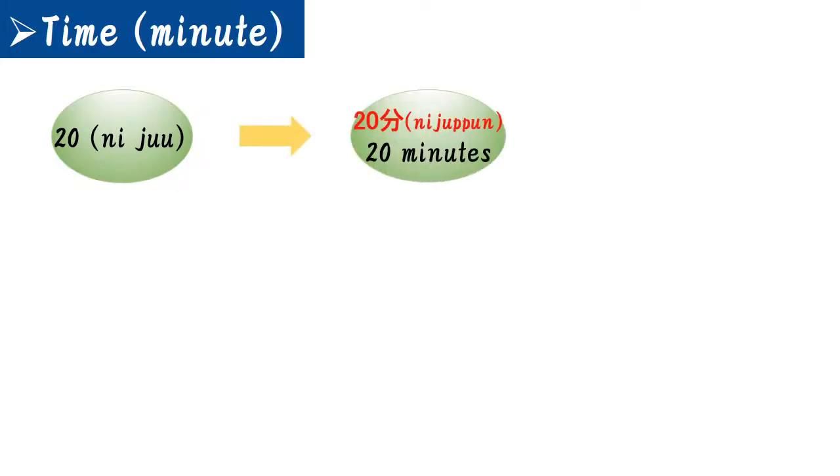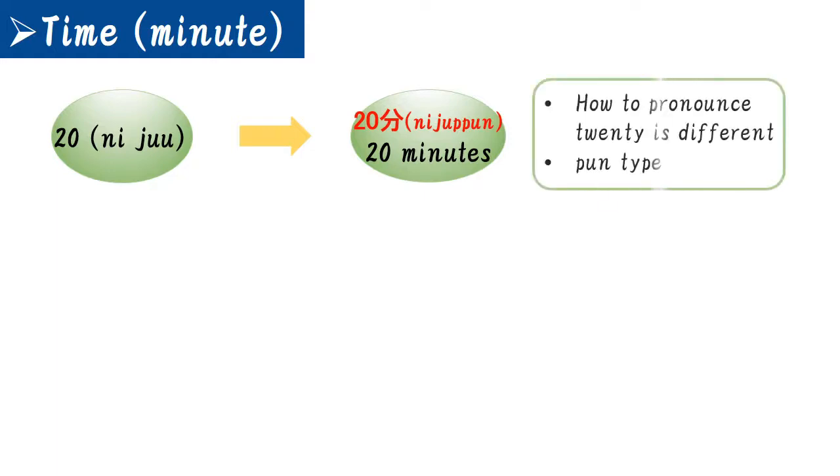20 is 20, but 20 minutes is 20分, not 20分. This is similar to 10 minutes. How to pronounce 20 is different, and it's 分 type.